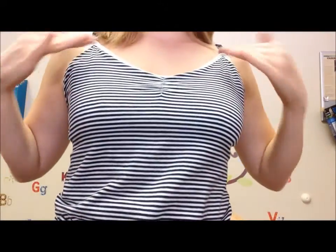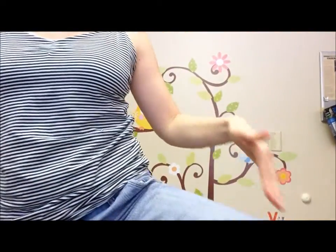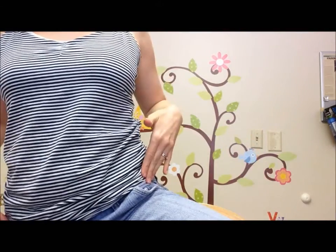So I'll give you 3 clothing items as well. So we can go with shirt, which you start here and move your hands down. Shirt. And then there's pants. Let's see if you can see that. So you're going to start with your hands down here, move them up your pants. Pants. And the last clothing item is shoes. Shoes.